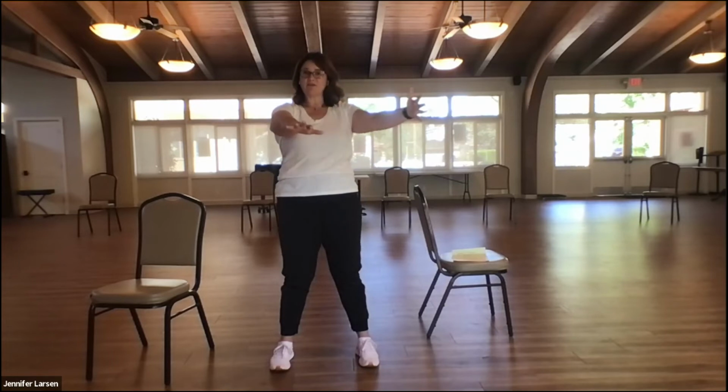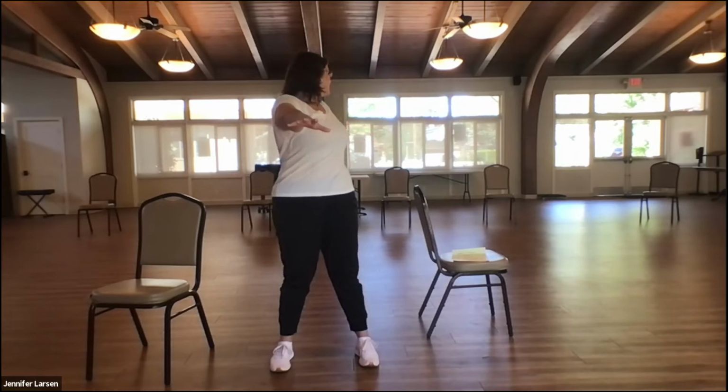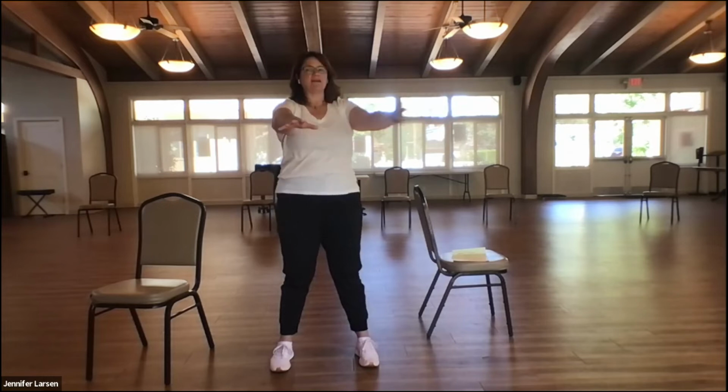Go the other way. Start with looking at the screen. Left arm goes out wide. It gets to a certain point. Now look at it with your eyes. A lot further and bring it back.